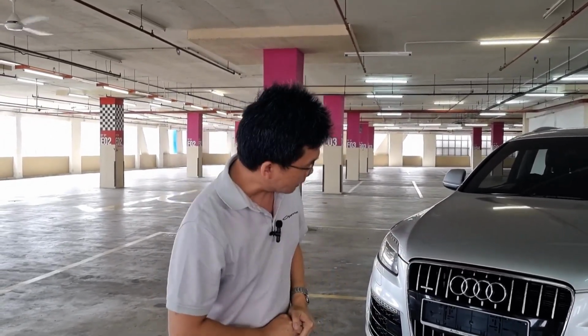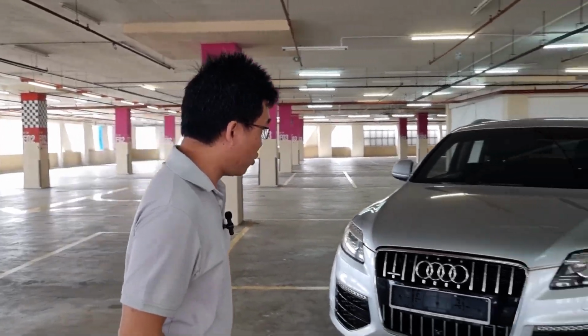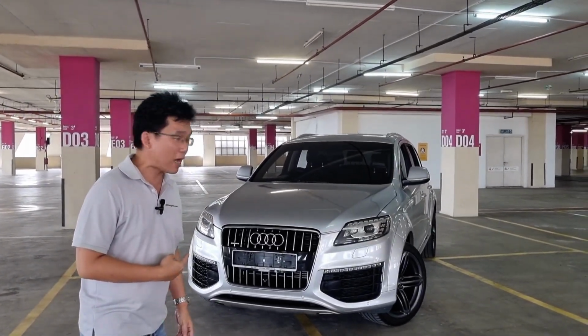But what's more mind-blowing is that if you buy this car today at 50,000 ringgit, the owner is topping up another 50,000 ringgit to pay off the bank. Yeah, a bit mind-blowing, but still. Okay, I'm not a fan of the Audi Q7, I'll be blunt, but for 50,000 ringgit, this is a lot of car, right?